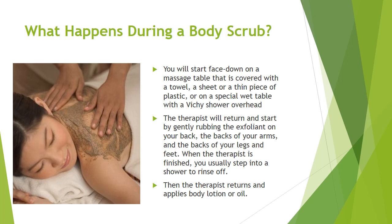If the spa is doing the treatment on a wet table, the therapist will either rinse you off with a handheld shower or turn on a Vichy shower. Vichy showers and all other hydrotherapy techniques will be explored in our NCBTMB approved for continuing education online Spa Therapy Part 2 class. If you step into the shower, the therapist will put clean sheets on the treatment table while you're showering and step out of the room again. You dry off and lie face down on the treatment table underneath a sheet or towel. Then the therapist returns and applies body lotion or oil.